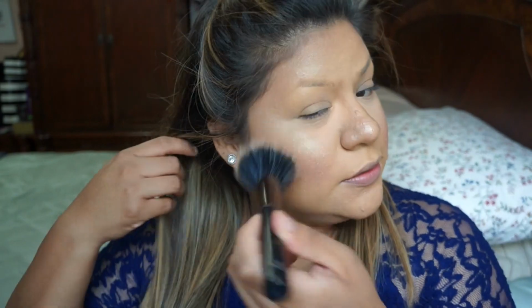Woo! Highlight is something else. Just gonna blend it a little because I feel like I went a little overboard. But it's okay. It's okay. Highlight, I'm fine with going overboard.